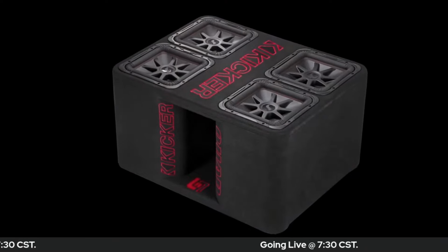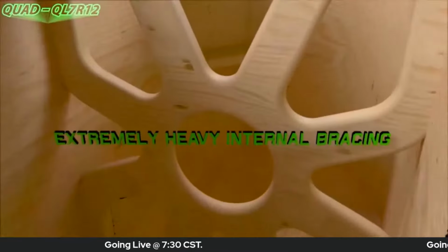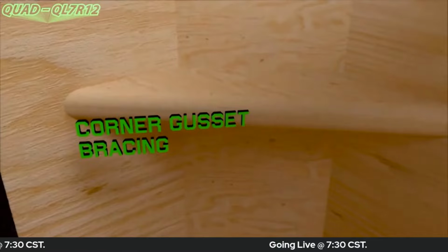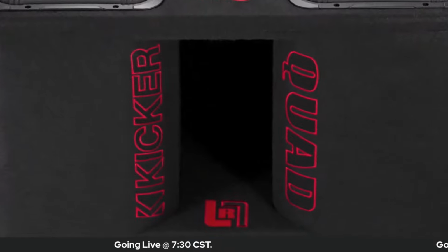We learned a lot about high output enclosure designs during that time, and we've been able to bring that to our product lines today. Within the last year, we introduced a new subwoofer enclosure with four L7R 12s that we call the Quad Box. Our Quad Box is built out of 3/4 inch birch. It's got a 1.5 inch baffle and a 1.5 inch bottom. We also use window frame bracing along with corner bracing to make the enclosure more rigid. We use a flared port to reduce port noise and increase port surface area. This type of vent design helps maximize output.